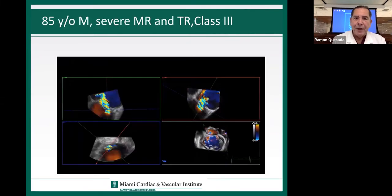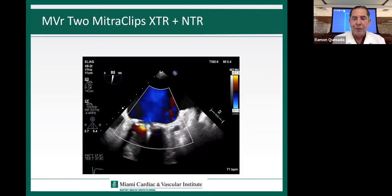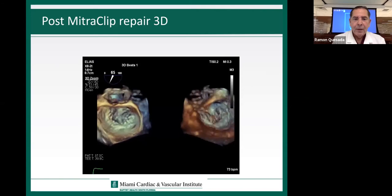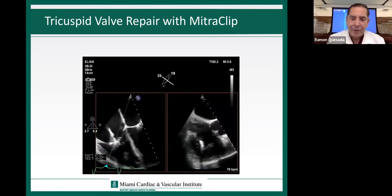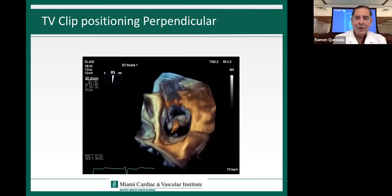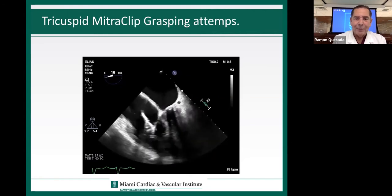An 85-year-old patient with severe MR and TR, very symptomatic. So the patient is brought to the cath lab and has a repair of the mitral valve very successfully with an XTR and an NTR. Excellent grasping, excellent reduction of mitral insufficiency, you can see here. And then we move to the tricuspid valve. This is done off-label. It was done with the same delivery system that we have for the MitraClip. And we're grasping, but we can't grasp. You can see here, we're perpendicular, but we couldn't grasp, impossible.